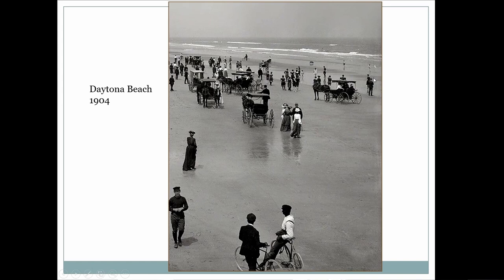Daytona Beach in America, showing the bathers early on in the turn of the century, who used to go for their relaxation on this beautiful beach, which is still very popular to this day. I like the way that, for example, these two persons were kept in the image to give a base to the picture. Otherwise, there would be just too much empty space.